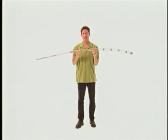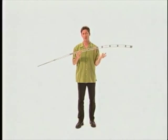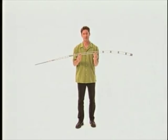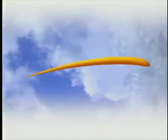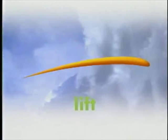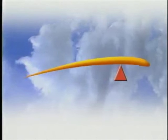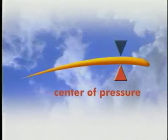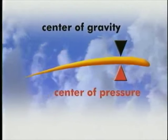This rib is the exact size and shape of the ones designed by the Wright brothers. And these ribs form the shape of the wings. This shape creates an imbalance of air pressure. The result is an upward force we call lift. This upward force is centered at a specific point on the wing, and that point is called the center of pressure. Now, an airplane also has a center of gravity.